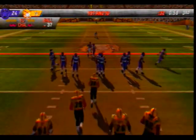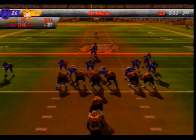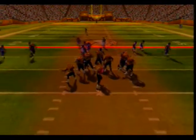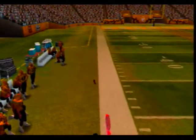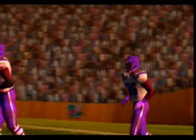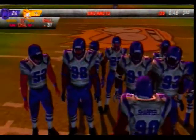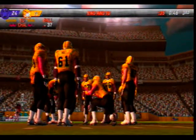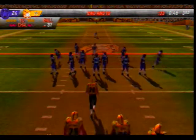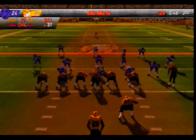First and 10. Ball on the 37-yard line. Davis, the deep back, will pass on first down. Pressure coming. Gets the pass off. Ooh, nearly picked off. Number 36 with the coverage. The intended receiver on the play. Second and 10. Ball on the 37-yard line. What's the hard count? Let's go.